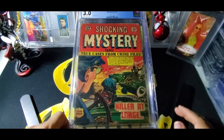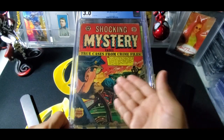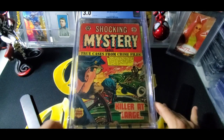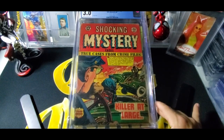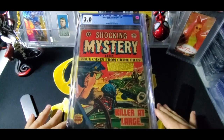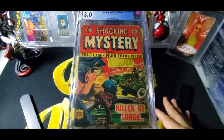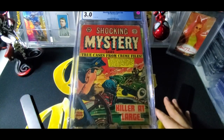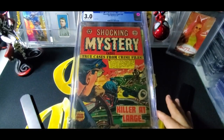Then you've got the guy getting shot and killed. I mean, pretty gory still. These Shocking Mystery books can get pretty gory. And I think this is one of those really cool books that's not too expensive. I felt like it was a good book for the price point, and it's already graded, and I felt like it just presents really well.